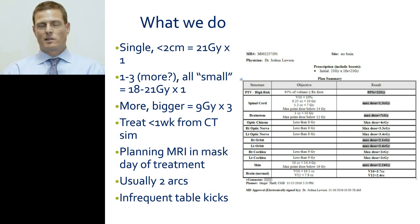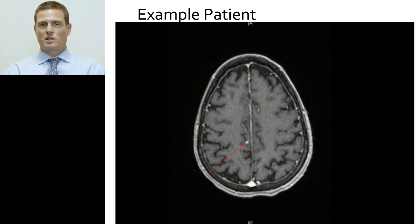So this is just an example patient. She has non-small cell lung cancer. At presentation, she had a solitary metastatic deposit and a right lung mass with erosion of her chest wall. So she got single fraction radiosurgery to that, which I won't show, and then got chemotherapy and short course consolidative thoracic radiation on interval MRI.